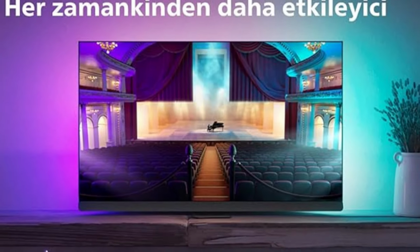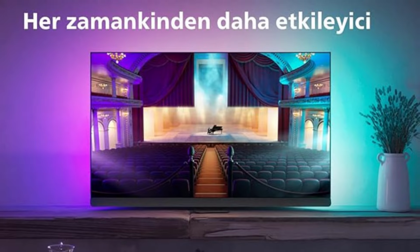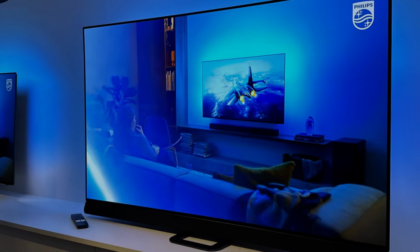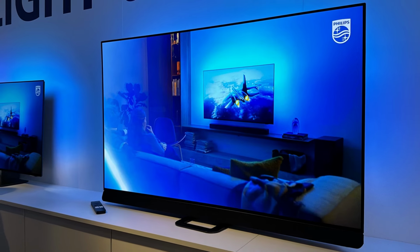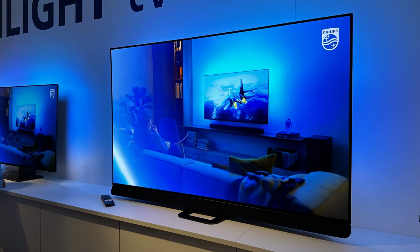That's because the audio quality is very impressive. There's power, weight, and a fine sense of detail provided for a TV audio system. Bass is very good for a flat-screen TV, and in some cases, it's better than the Sony A95L.